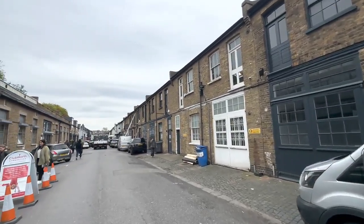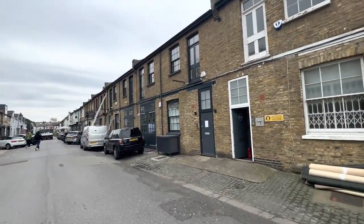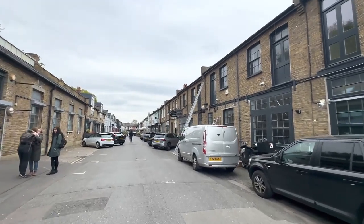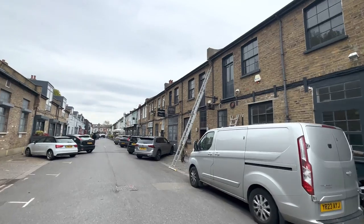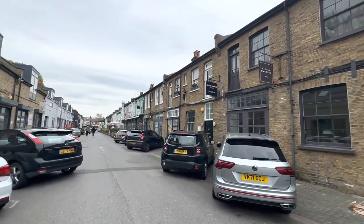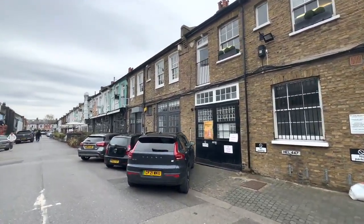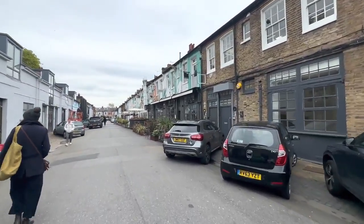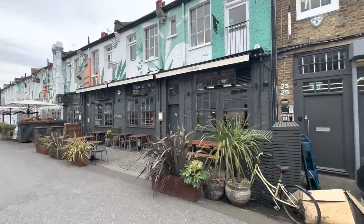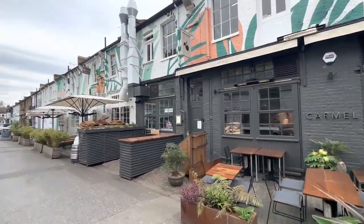It's an interesting road, Lonsdale Road this is. Interesting looking little businesses. There were some good little cafes and so on there. They were covered by hoardings, so presumably it's having some work done. It's quite smart shops and some buildings here. Carmel. It's quite a trendy looking bar or restaurant. It's got a takeaway hatch as well by the looks of it.